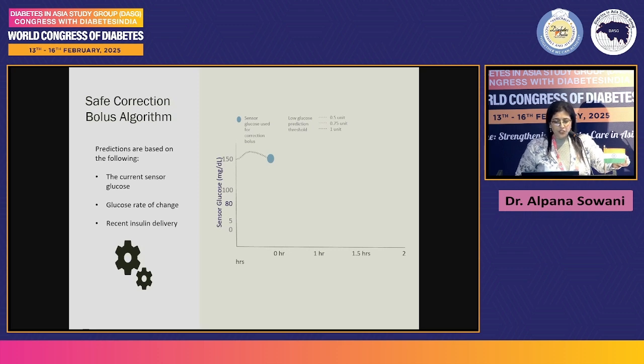This safe correction bolus algorithm is based on three things. What is the current sensor glucose? What is the glucose rate of change? And what is the recent insulin delivery? So this is how it works.